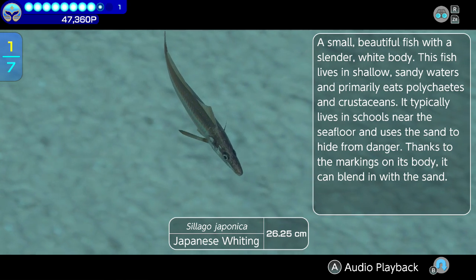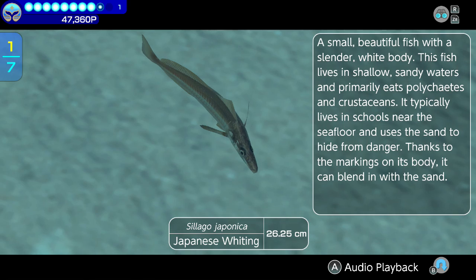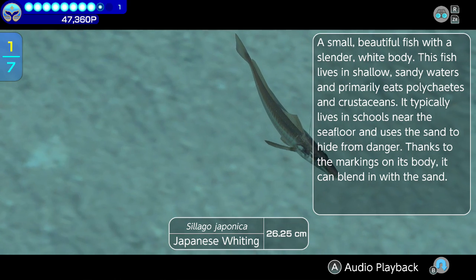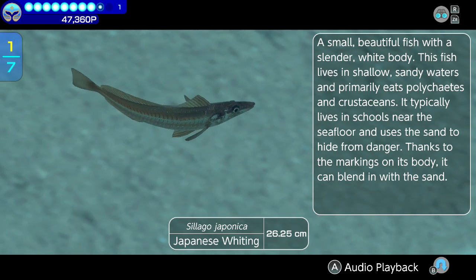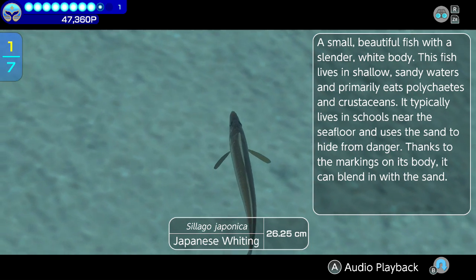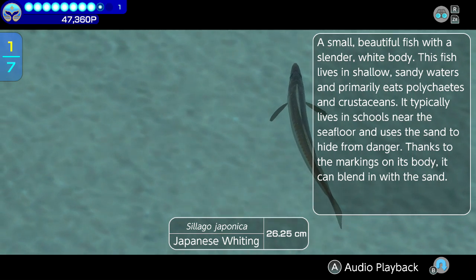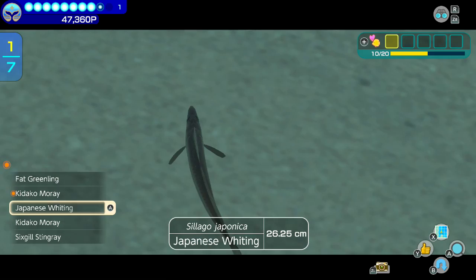Japanese whiting. A small, beautiful fish with a slender, white body. This fish lives in shallow, sandy waters and primarily eats polychaetes and crustaceans. It typically lives in schools near the seafloor and uses the sand to hide from danger. Thanks to the markings on its body, it can blend in with the sand.